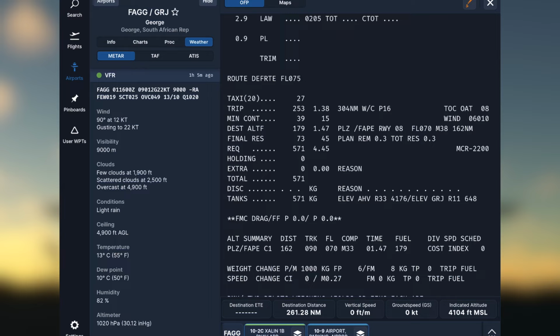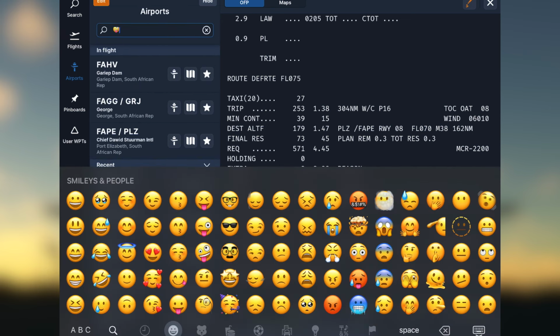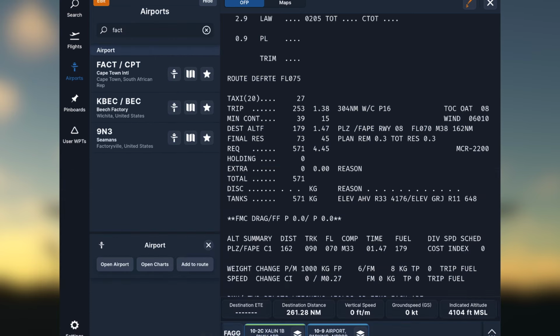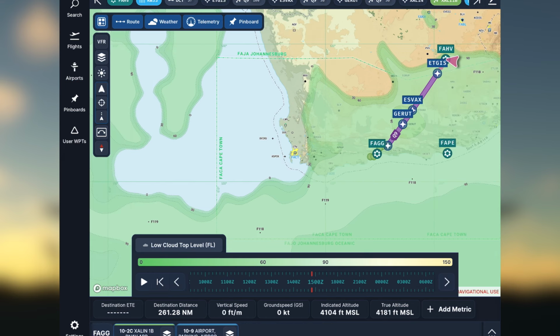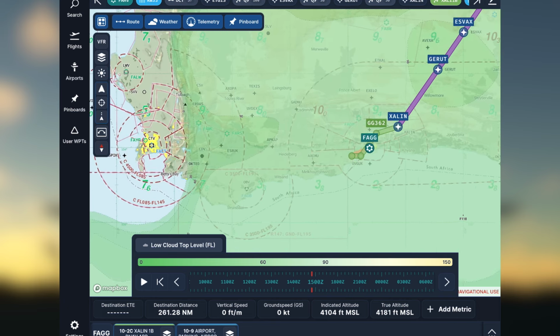Let's go and look maybe at something like Cape Town, which is going to be a bit further. Oh no, really? Okay, Cape Town way better, so I think we should probably use that as an alternate, although this was 1 hour and 5 minutes ago, but that should update in the next 5 or 10 minutes. Cape Town is a bit far. Let's have a look here at the map. So Port Elizabeth is right in the thick of this weather. Cape Town is actually outside of all of that.